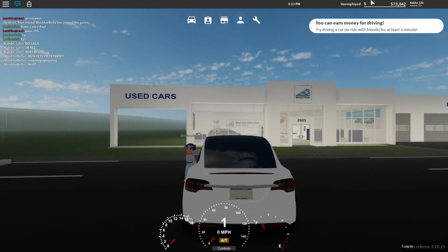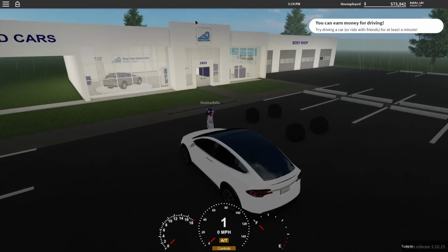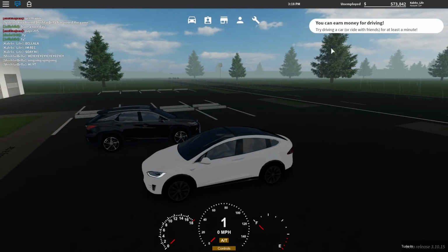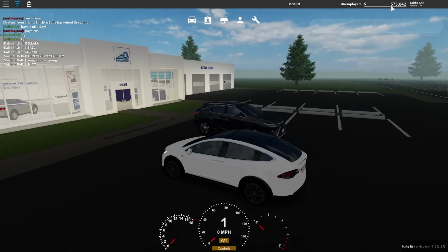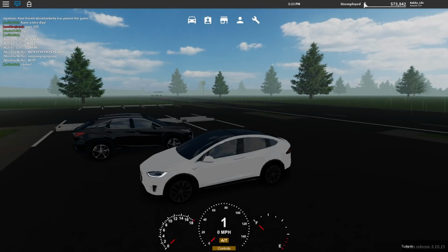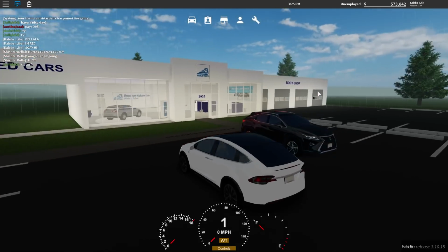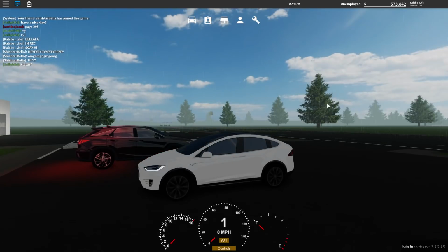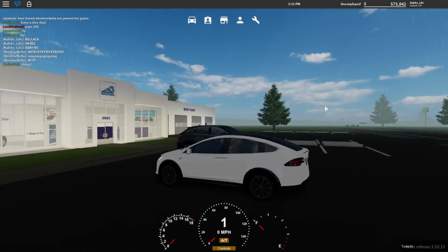So that's my car collection. I have 573k. If I sell my Ford GT, I'm assuming it might give me like 400 something k or less, I don't know. But then I'll have like 800 or 900k. Then if I sold my Model X, I might get to a million something. But then I have 800,000 more to go to a Regera.